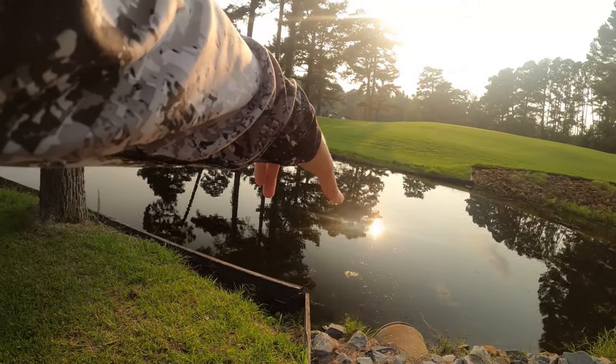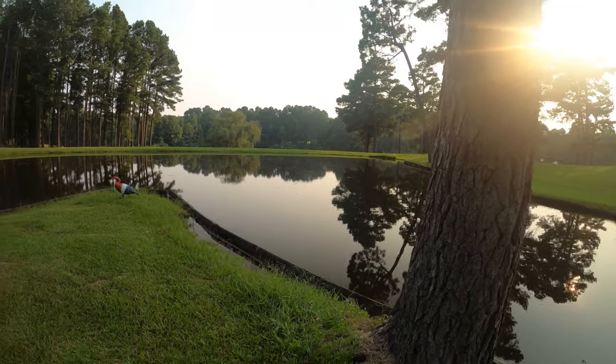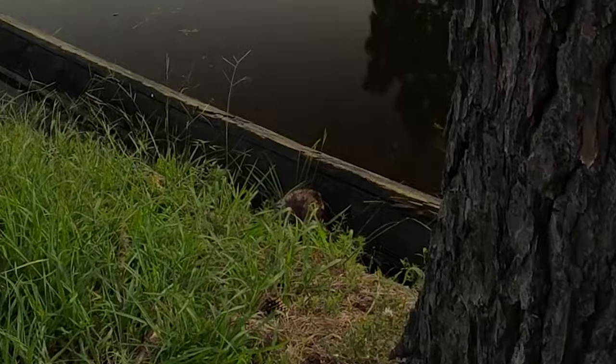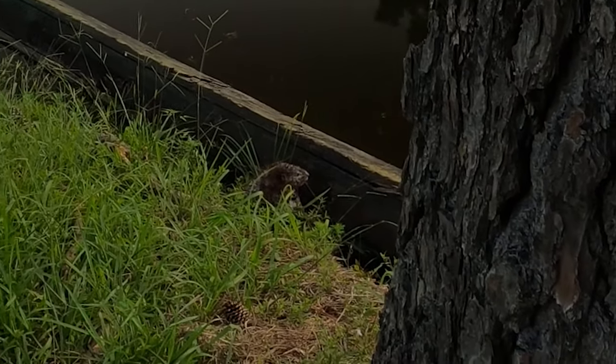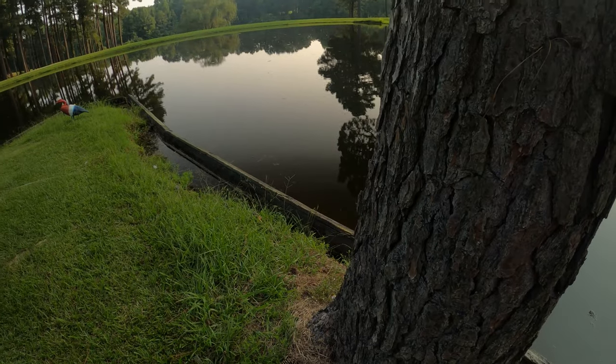Yeah, there's one. There's two right there, small ones. Oh, dude, what is that? Yo, come here. Yo, look, it's like a muskrat or something. Oh, there he goes. I snuck up on him.